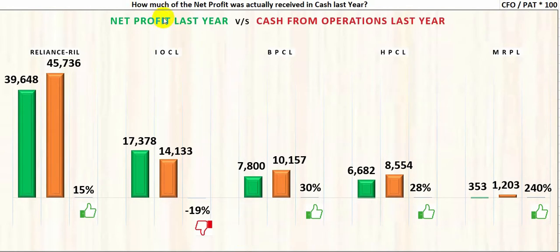Next, we'll look at how much of the net profit was actually received in cash in the latest year of 2019. In the previous chart, we saw how the company managed to convert its profits of the last 5 years into cash, and out of that cash, how much was still left over as free cash flow. Here we are looking at the latest year's conversion of profit into cash.